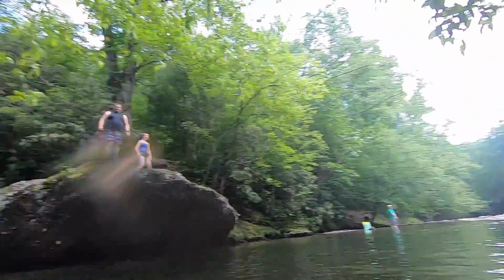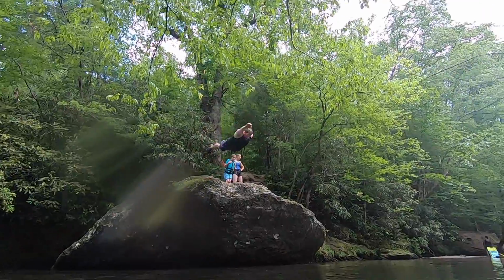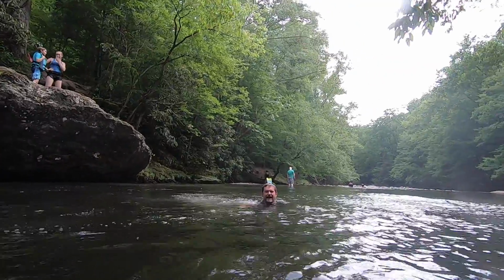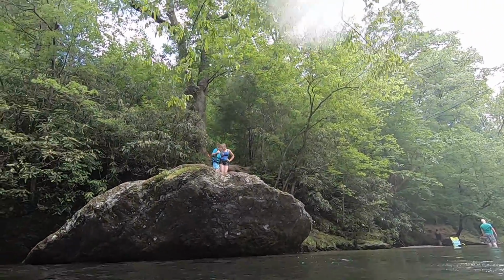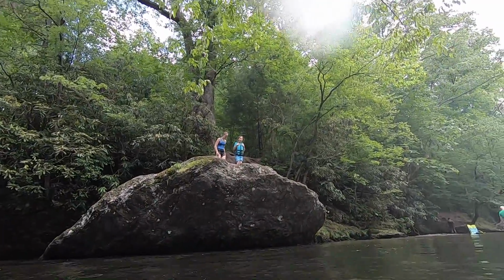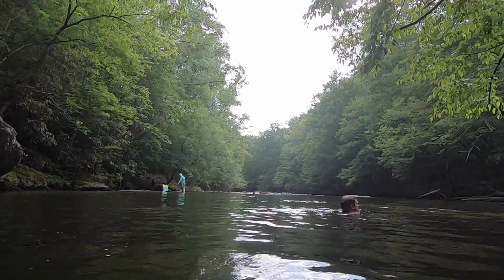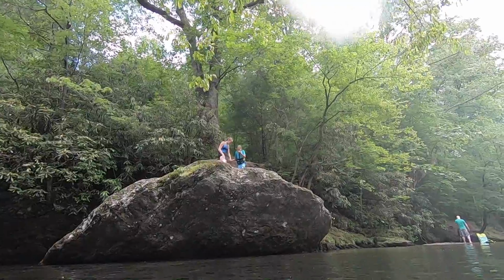Go! I'm going under, girls! Jump now, because I'm going under. Go! Go, Ellie!